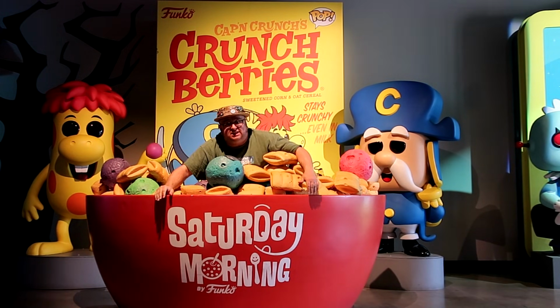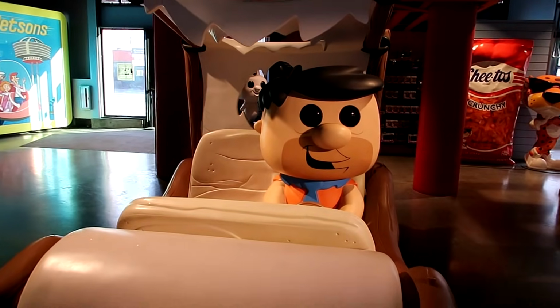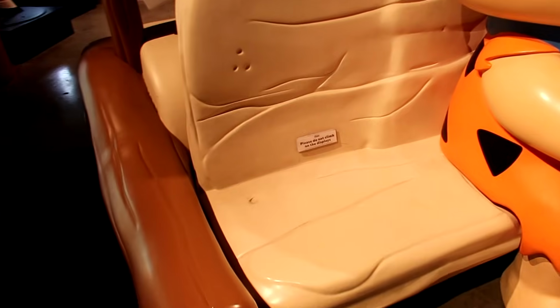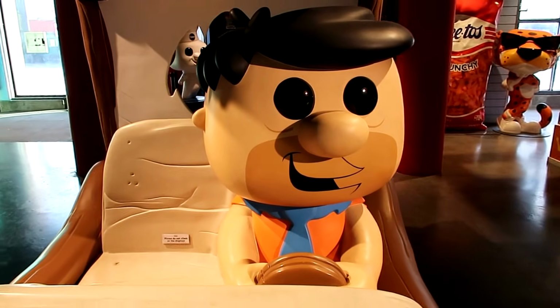Drowning in sugary milk. Fred Flintstone here looks like he wants to invite us to sit in his car. I noticed this sign here says please do not climb on the displays. Would sitting next to him count as climbing, or is climbing different than sitting?